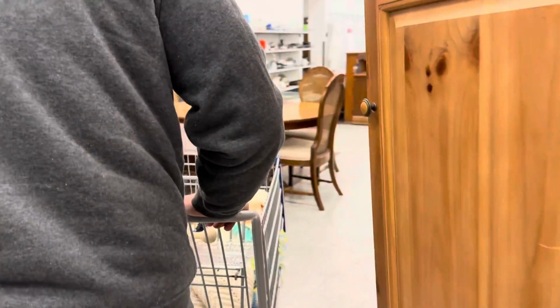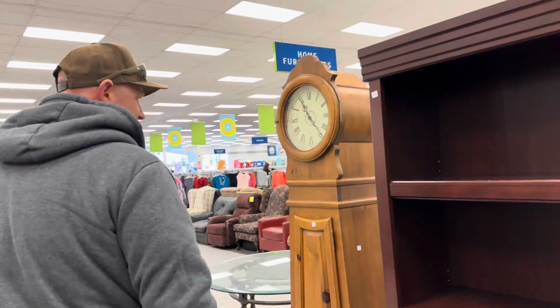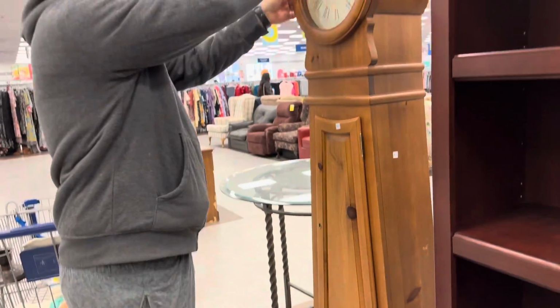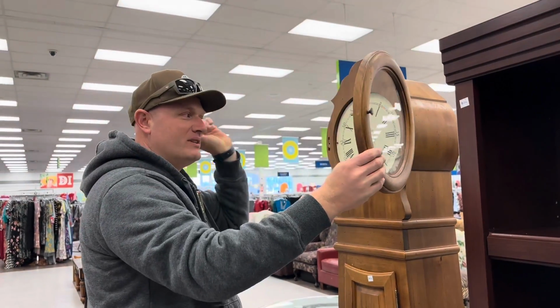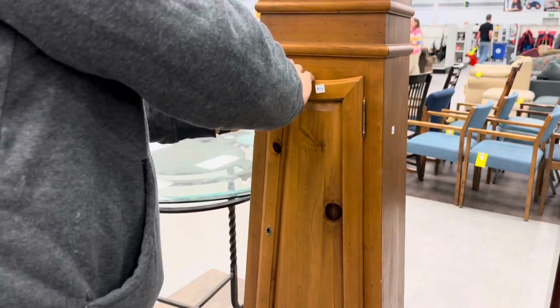So Zeb said there's something over here he wants to look at, and I think, yep, it's this clock. How much is it? $120. $120? It's really cool. It's solid wood. Is it solid wood or is it pressed wood? No, it's all wood. Like pine. Oh, it's Ethan Allen. I wonder if the key is anywhere.